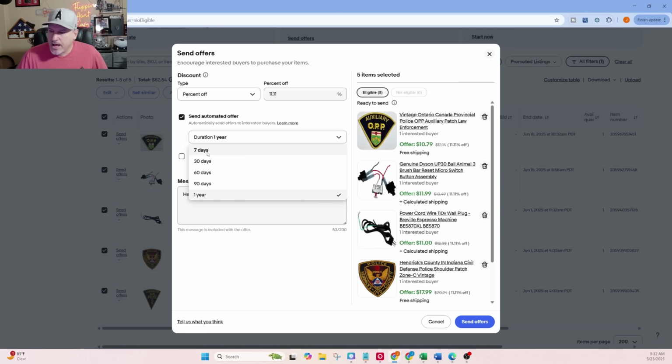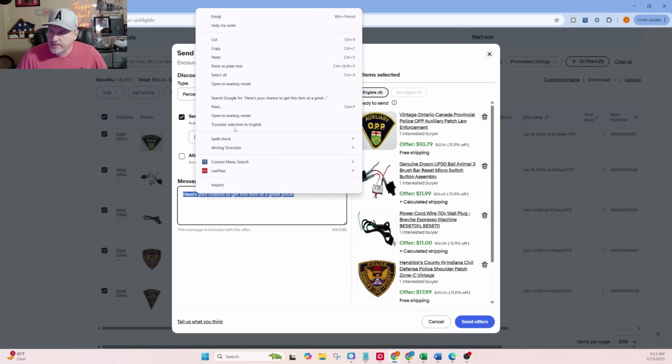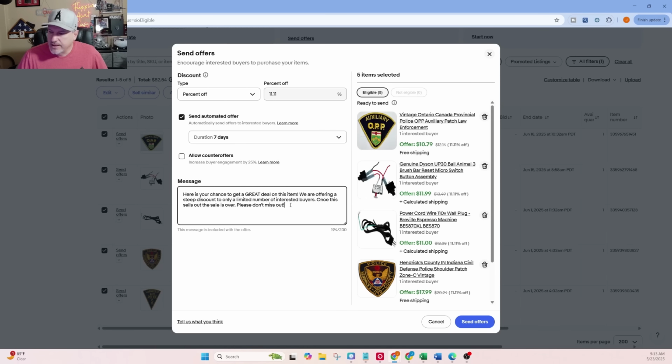So for me, I just have it for 7. I don't mind sending offers. And also I have a message that I put in there that is a canned message. Here's your chance to get a great deal on this item. We're offering a steep discount to only a limited number of interested buyers. Once this sells out, the sale is over. Please don't miss out.